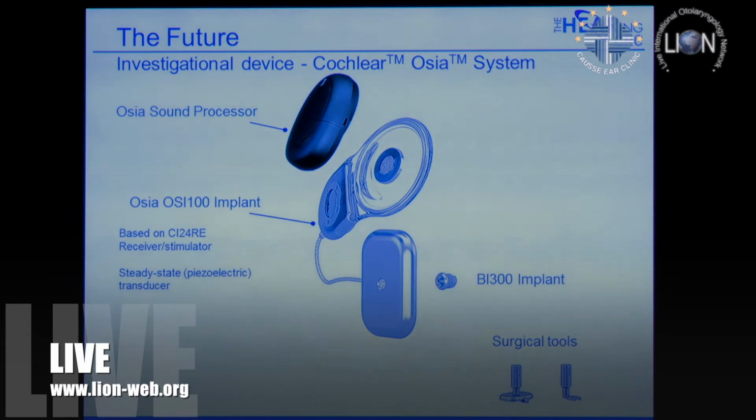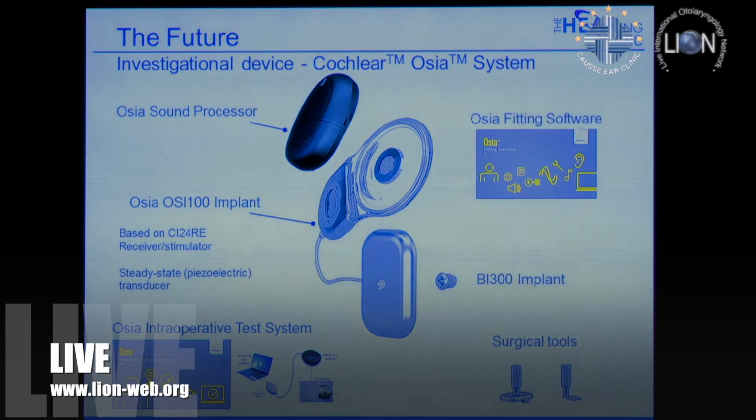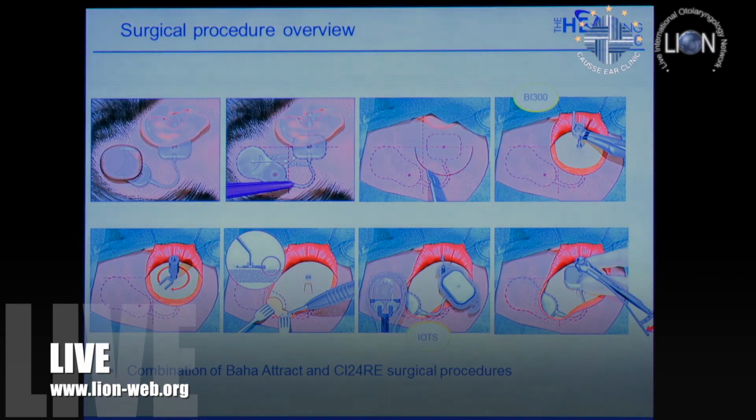Some special surgical tools have been developed to facilitate this, as well as an intraoperative test system, and of course appropriate fitting software. From a surgical point of view, it's really a combination of the Baha Attract as well as placing the receiver stimulator package for a cochlear implant.